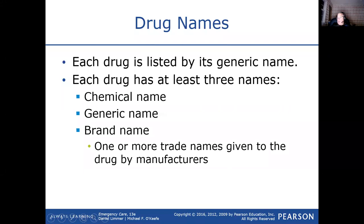So when they name a medication, just hold one second. I just want to get everybody included in the class. Why is the mouse not working? Okay.